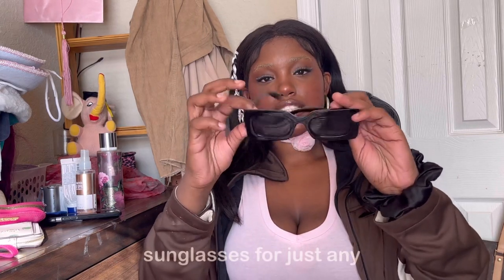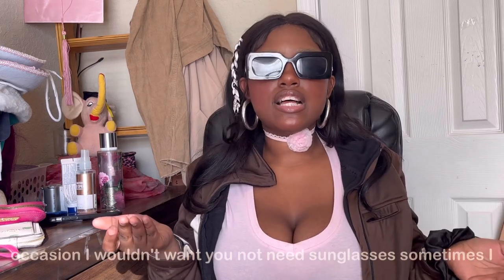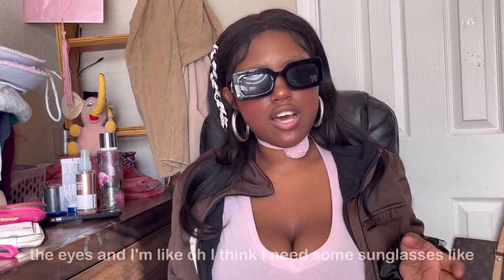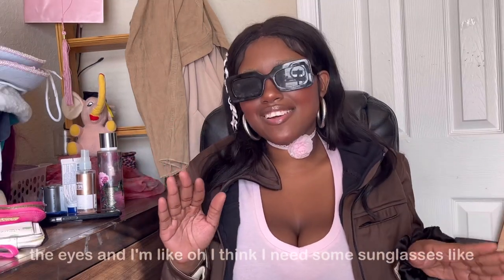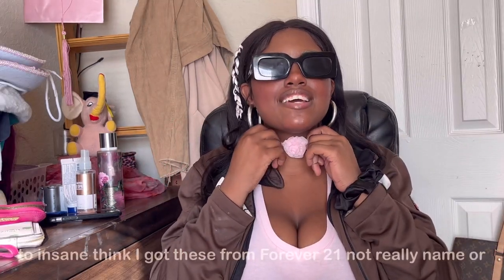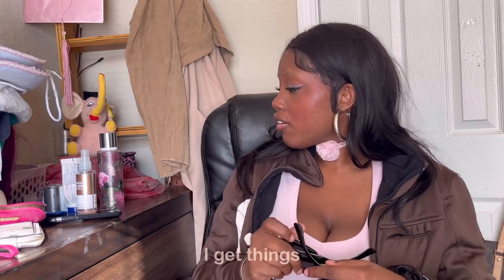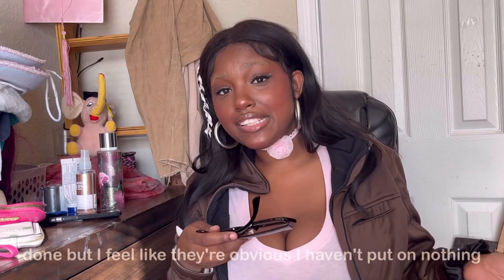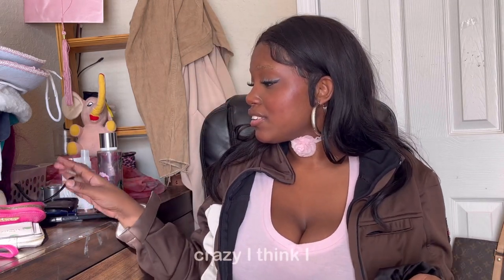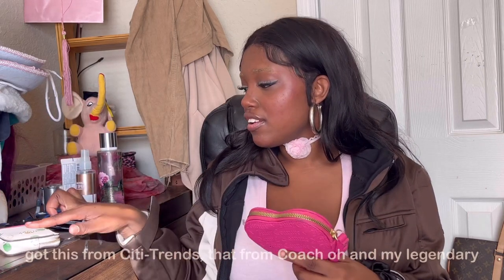I have sunglasses for just any occasion. Like, when would you not need sunglasses? Sometimes I look busted in the eyes and I'm like, oh, I think I need some sunglasses. This is getting kind of insane. I think I got these from Forever 21. I'm not really naming where I get things from, but I feel like they're obvious. I haven't pulled on nothing crazy. I think I got this from City Trends, back from Coach.